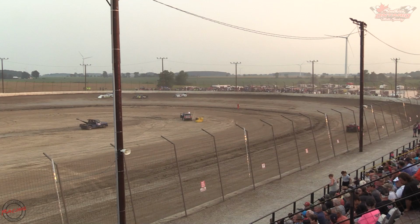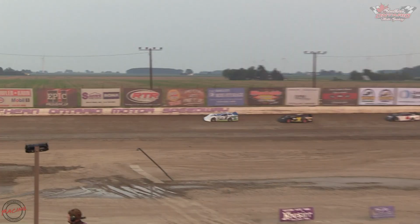So Malott and the 20 getting a little loose there. Out front though, Riom with a good jump right from the get-go, sitting at the point. CJ Field in that 4 car behind him.